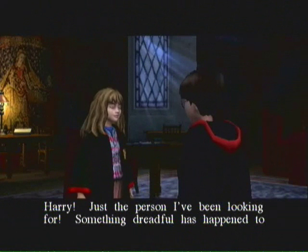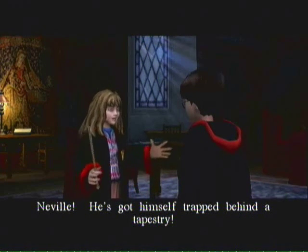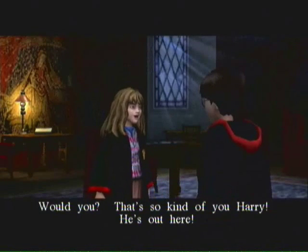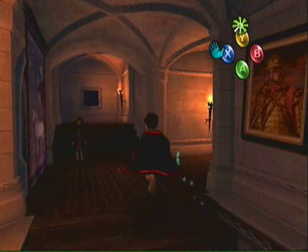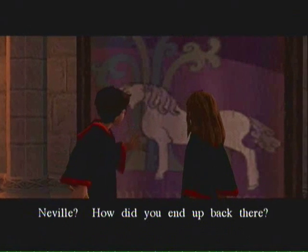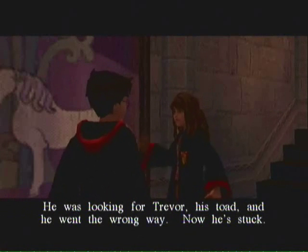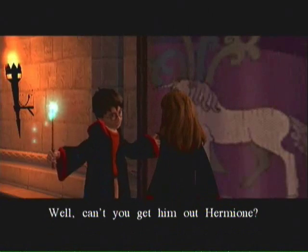I've been looking for. Something dreadful has happened to Neville. He's got himself trapped behind a tapestry. And I suppose you want me to get him out. Would you? That's so kind of you, Harry. He's out here. Neville? How did you end up back there? He was looking for Trevor, his toad, and he went the wrong way. Now he's stuck. Well, can't you get him out, Hermione?